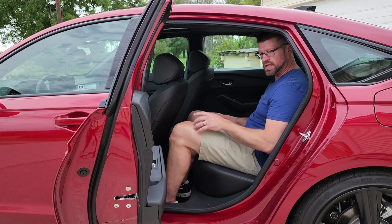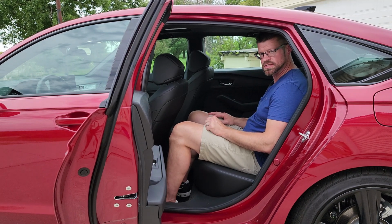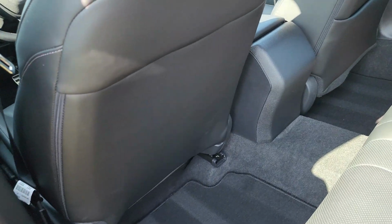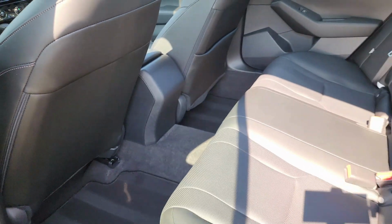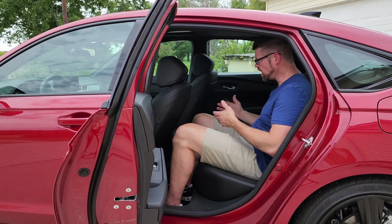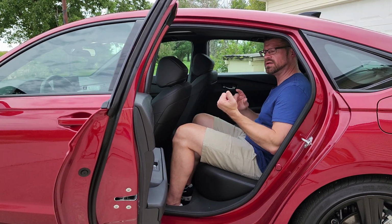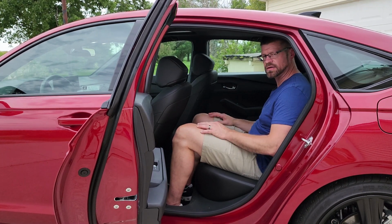But let's take a closer look at the back and what else is in here. There are no vents for the back seats, which I don't understand why, but they should have vents. As you can see, there wasn't a whole lot going on back here, but let's load up the kids and see how they fit back here.